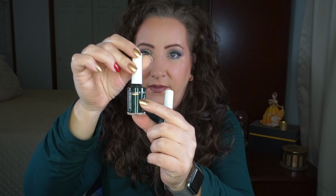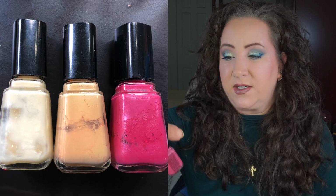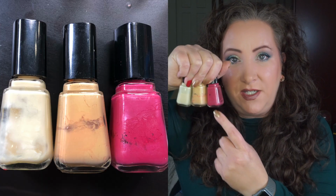If I could get my big fat fingers out of the way. Actually, I have a line right there. And the blue does not have any lines. It is about to this area. So right in there. There are 3 creams that I have. Actually, one is not a cream. This one has a slight shimmer to it.